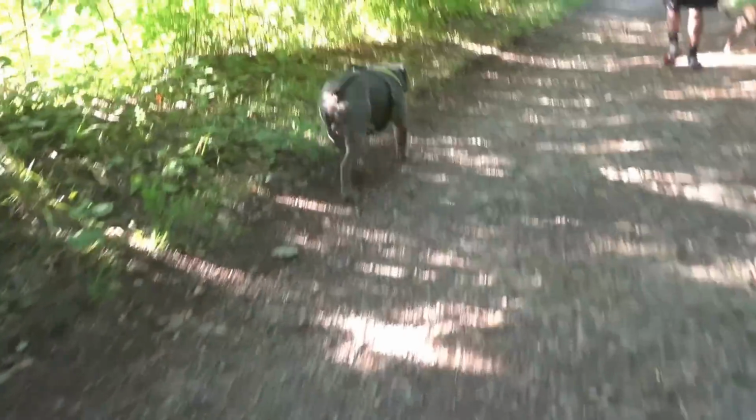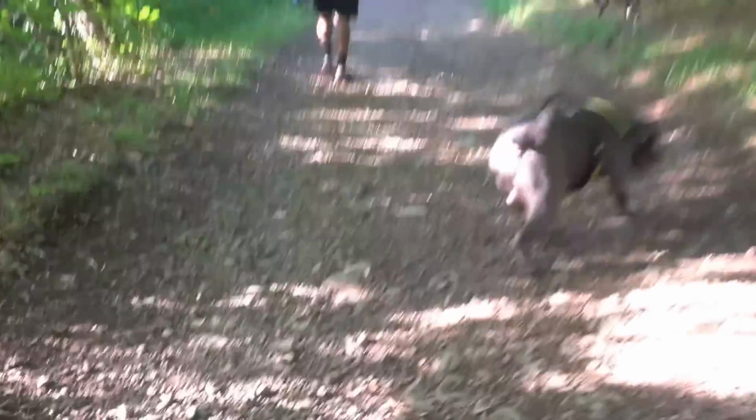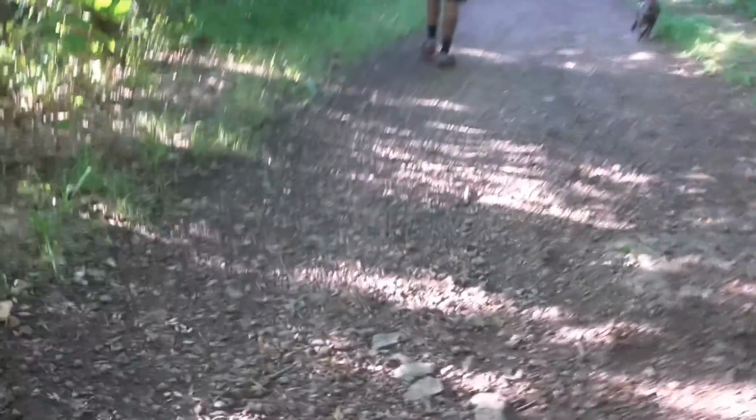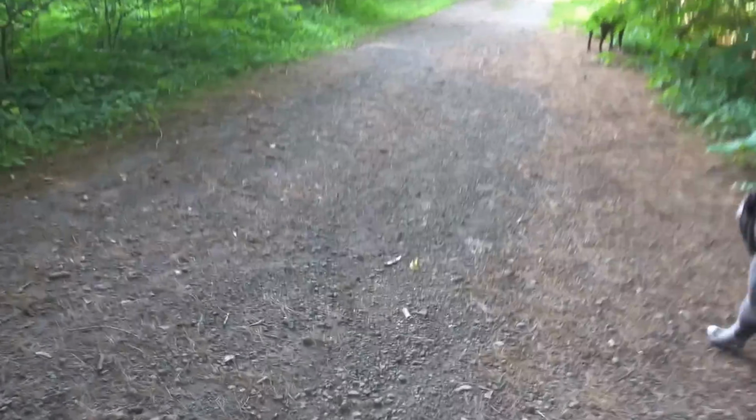This particular day, we went to the dog park for like 2 hours. Then we went swimming for like 2 hours. And then we decided to take them on a hike. And as you can see, she was still running around full of energy. Like I said, she doesn't stop. So let's go ahead and add a point for the American Pit Bull Terrier.